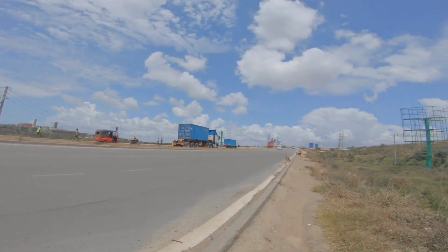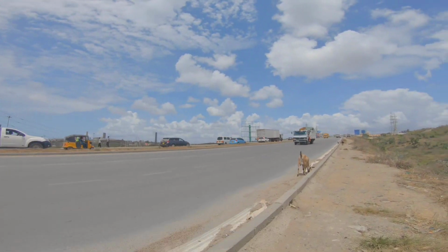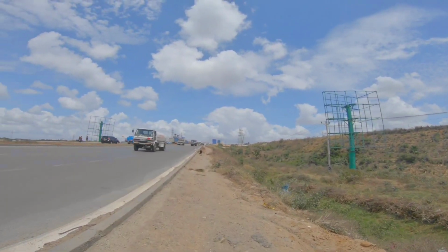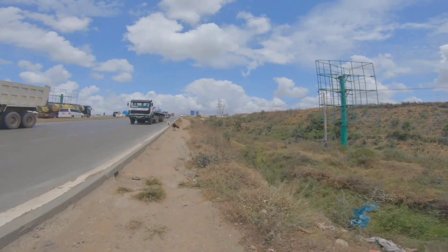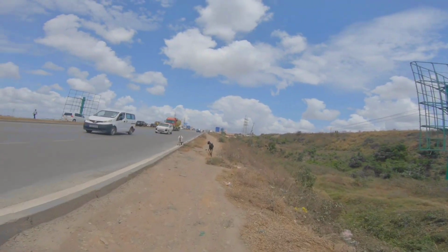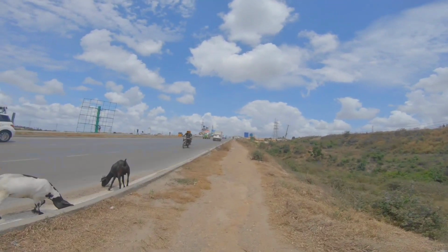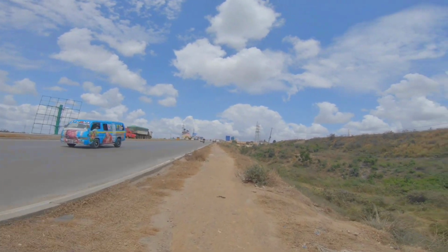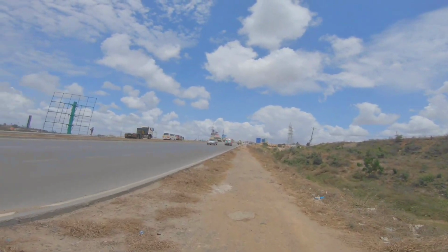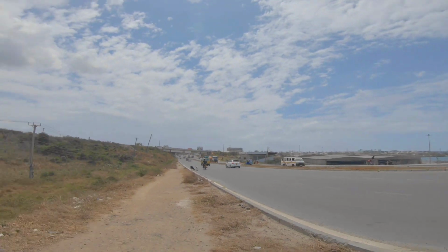So guys, this area. I think I have to cross to that side. But now I'm on this side. So let's see how it's going to turn out. This highway is really busy, guys. Really, really busy. So that's where I'm coming from.